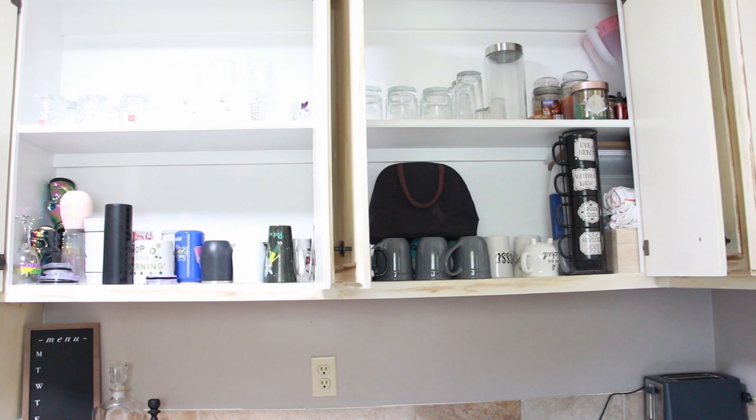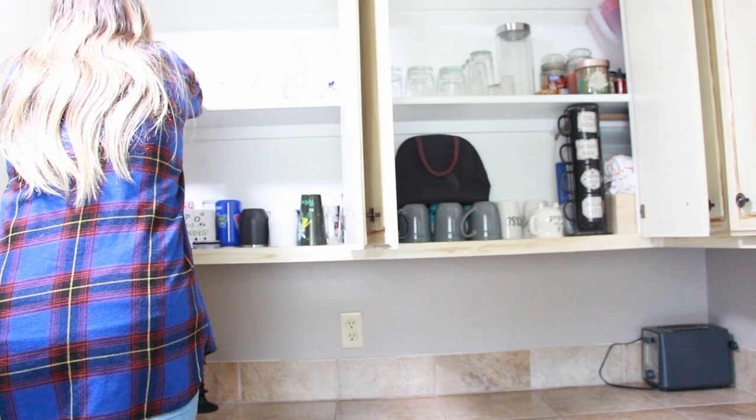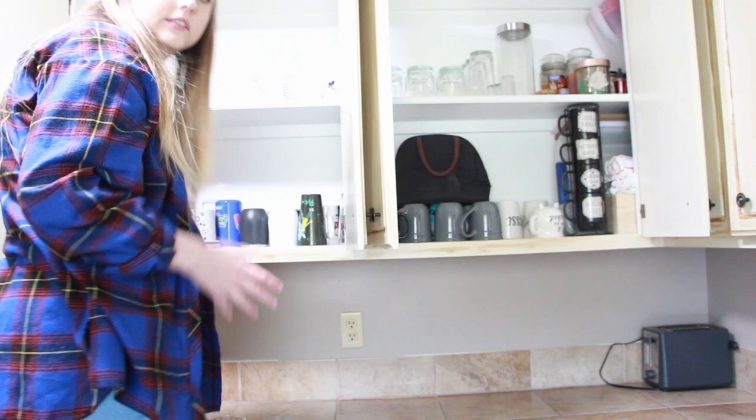We're gonna, of course, pull everything out first, clean it. All right, so we have an abundance of different ones. Also, I'm going to be donating some of these because there's no point in me keeping all these.